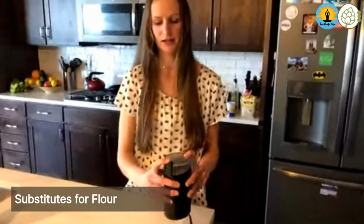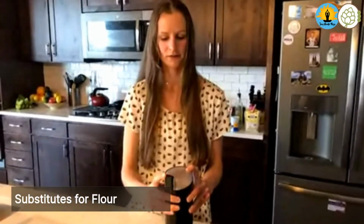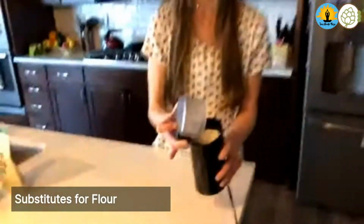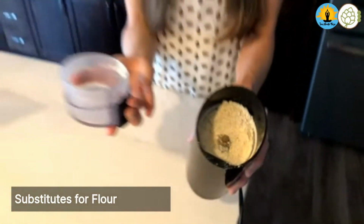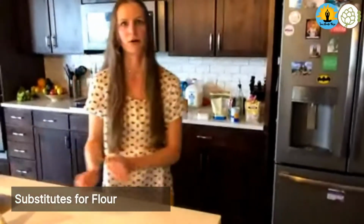So let me just do that real fast. Don't over pulse, otherwise it'll become mush. But when you pulse it just a little bit, now you can see that that's kind of a flour. So that's a really good way if you need a filler for, say, meatloaf or hamburger patties, something that calls for breadcrumbs or flour and you don't have those.